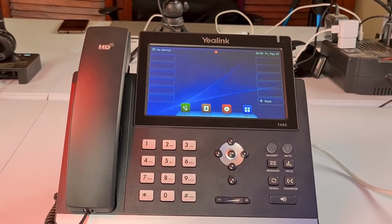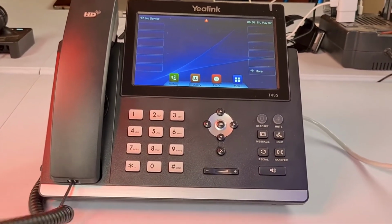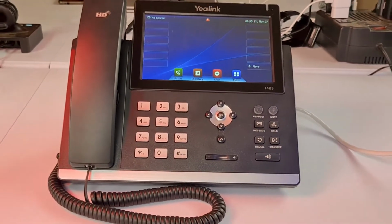So my final thoughts on this phone before we wrap this video up. It's got a great design and it's beautiful to look at. I mean, just plainly put, it's a sexy phone.